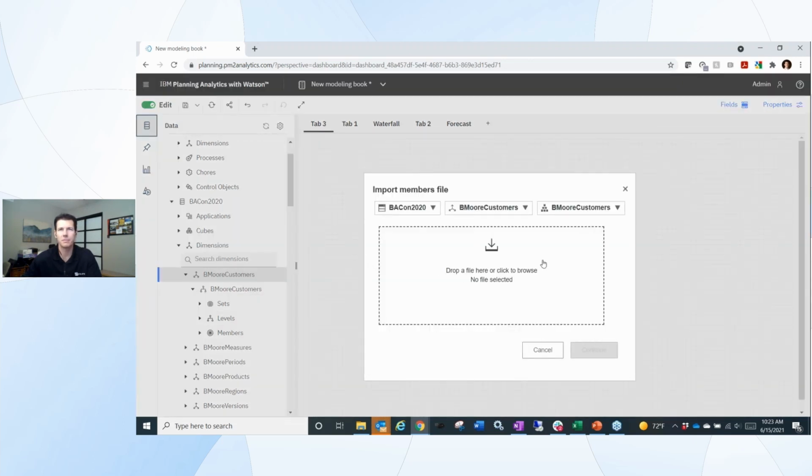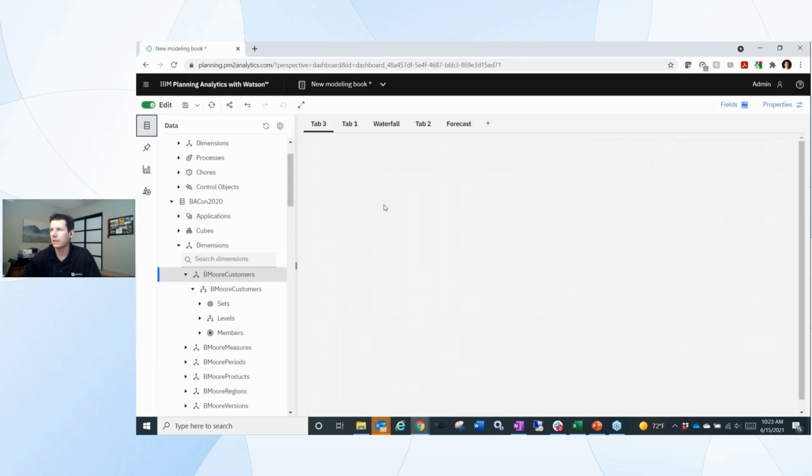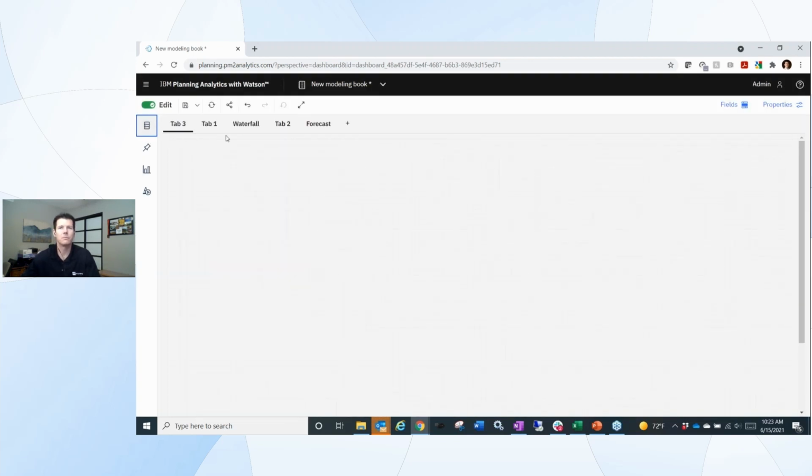Save us some clicks. And maybe if you're developing and find that one of your assumption cubes is missing a member, you can quickly pop it in there by just adding those members with a single click from the tree. So none of those features are too meaty so far, but hopefully it gives you a once-over of the new interface and where everything's located and if anything's changed.